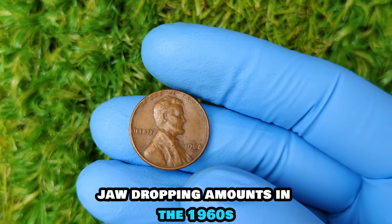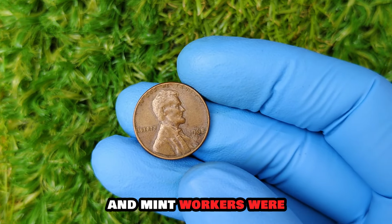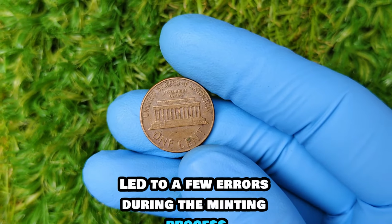In the 1960s, the U.S. Mint faced major production issues. The demand for coins was skyrocketing, and mint workers were under pressure to churn out millions of coins daily. This rush led to a few errors during the minting process.